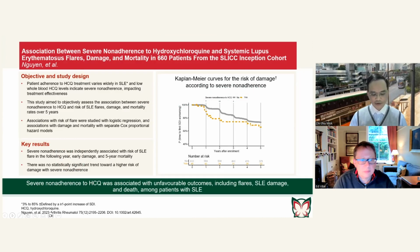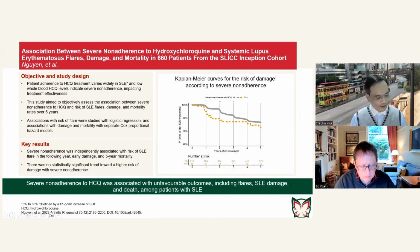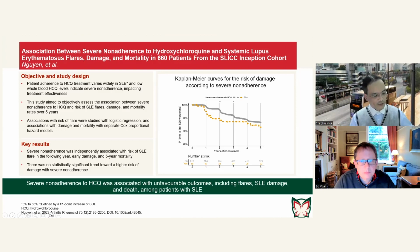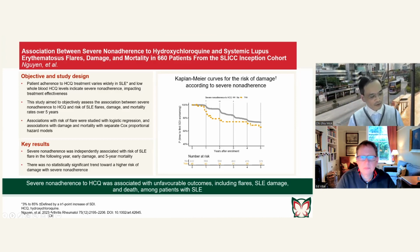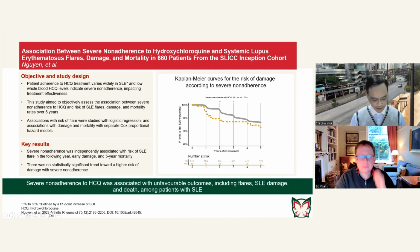This is a study on the association between non-adherence to hydroxychloroquine, based on the serum level of the drug, and lupus flare in a cohort of patients from the SLICC inception cohort. And of course, you know the inception cohort consists of many patients, but not all of them have a baseline serum hydroxychloroquine level available. They only selected those patients with a baseline hydroxychloroquine level available, and the inclusion criterion was using the drug for more than 3 months. And then they followed the patients for any flares.